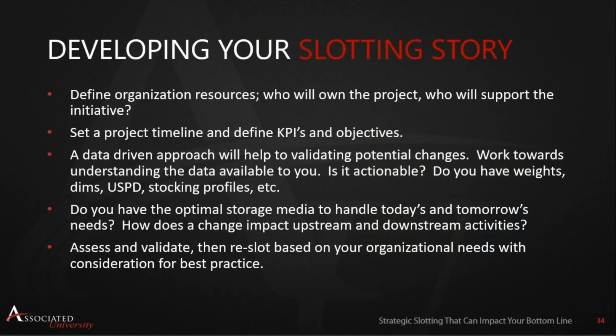Okay, so now it's time to develop your slotting strategy. While project development is not defined as a step, project development and planning ultimately dictate the success of a slotting initiative. Define organizational resources. Who will own the project? Who will support the initiative internally? Set a project timeline and define KPIs and objectives.